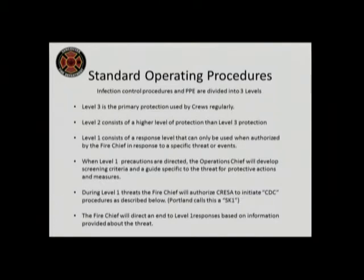Level 1 consists of a response level that can only be authorized by the fire chief in response to specific threats or events, all right? Level 1 is a biological threat, so that's the hazmat team. They cover the CBRNE stuff, chemical, biological, and so forth. Level 1 precautions are directed. The operations chief will develop screening criteria and a specific guide to the threat for protective actions and measures.